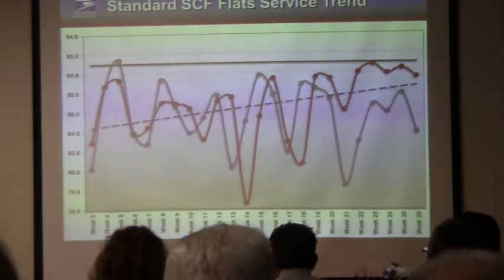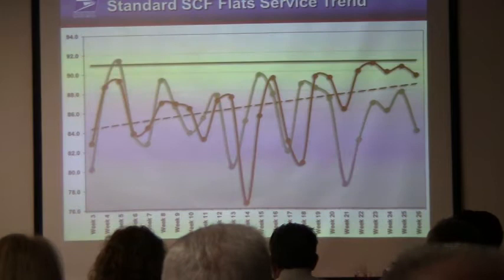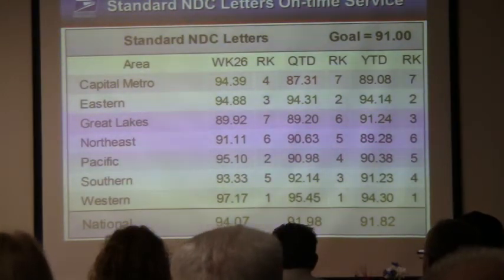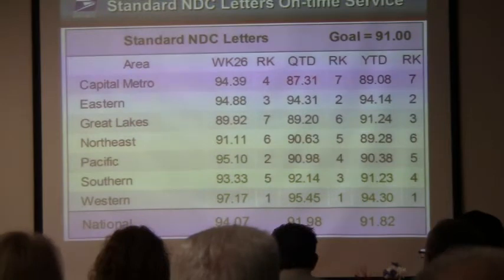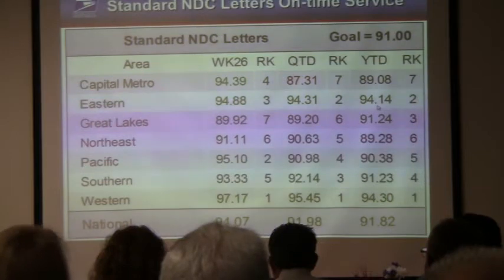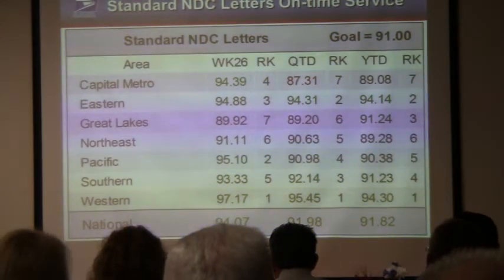Three scenarios. This is our flat network. Better than last year, going up, but the goal is that green line. That's the expectation for the customer. So we're getting there, we're getting close, but we still have a lot of variation that we review every day. Next slide. This is the volume that comes to the NDCs, that you drop in the NDCs, which is the old BMC. And you see here, goal is 91, we're number two for the year at 94.14, number one is 94.30. So, like I said, we're at number one, number two. We want to push for number one. This is showing you how we're doing processing mail through the network.